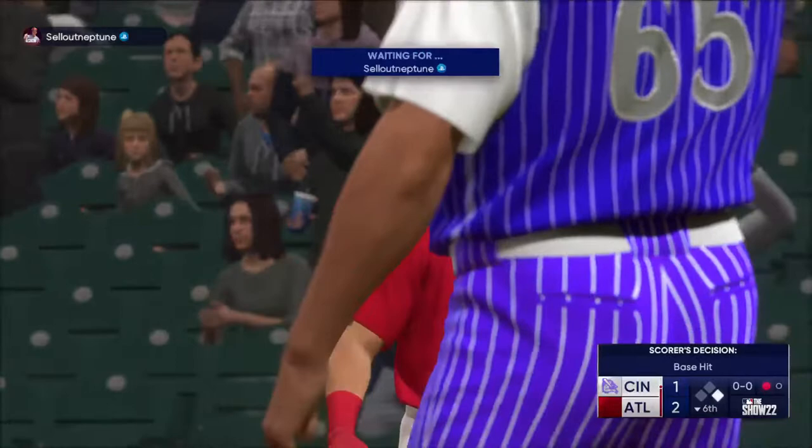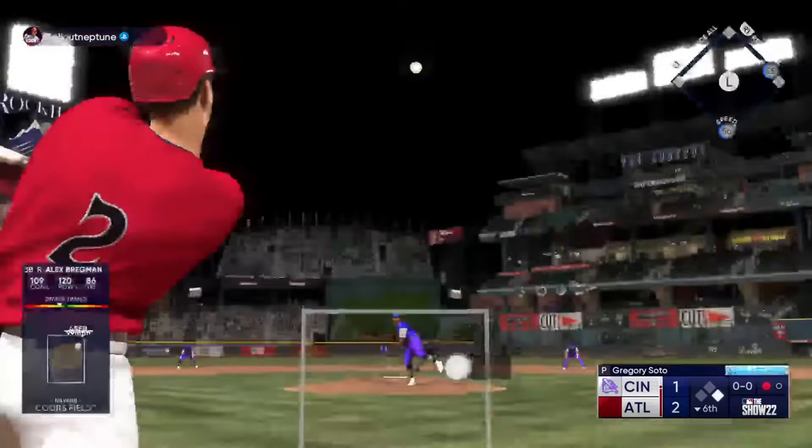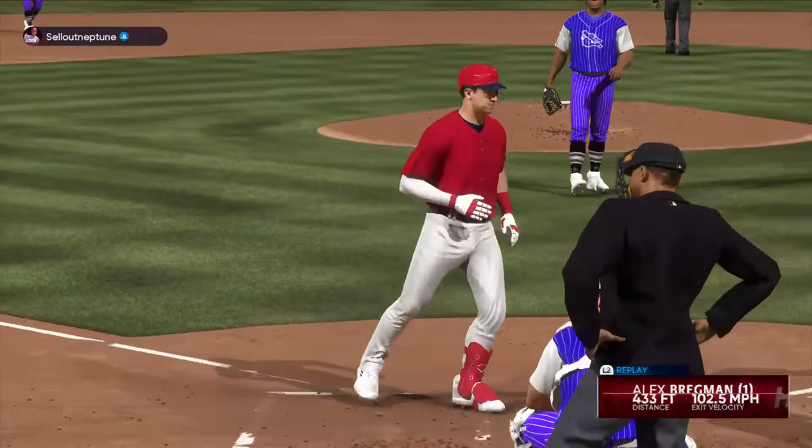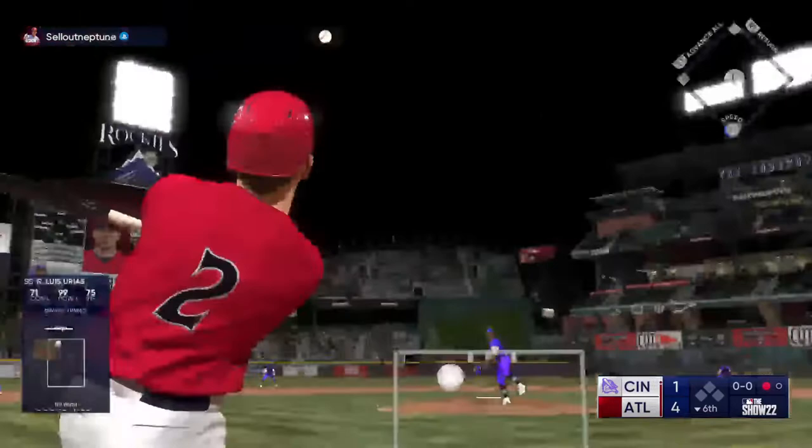Third baseman, here's Alex Bregman, one for two. Bregman. That one is absolutely belted. Way back there. And that one's gone into the bleachers. Alex Bregman sends it out. And they add to the lead. It's 4-1. And the batter now is Luis Urias.